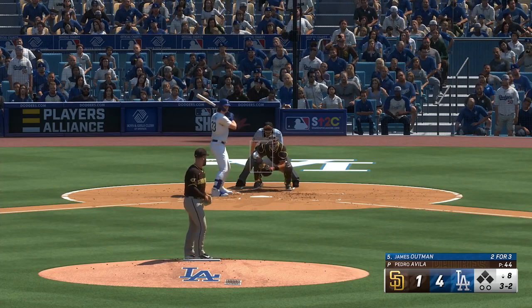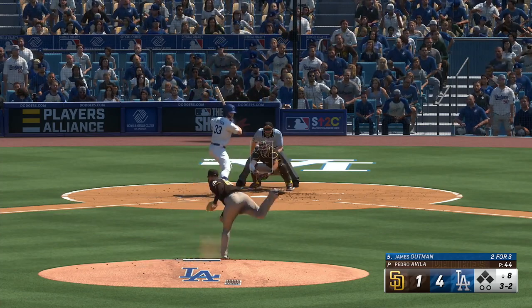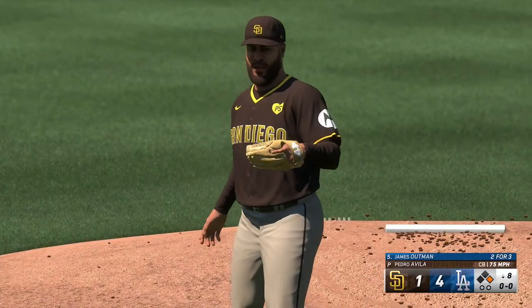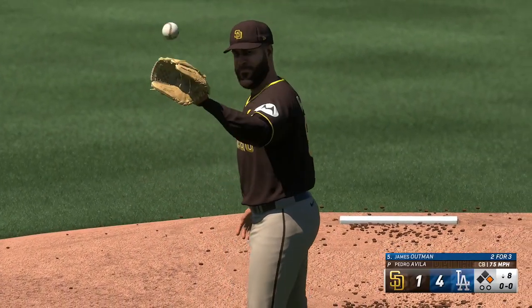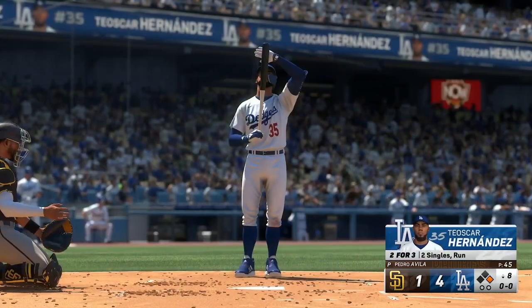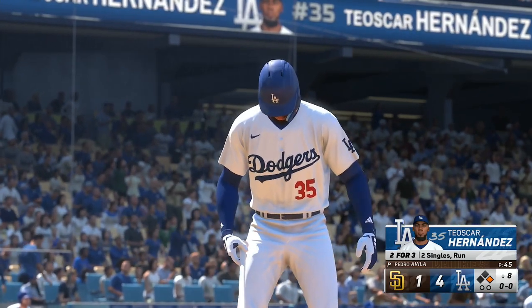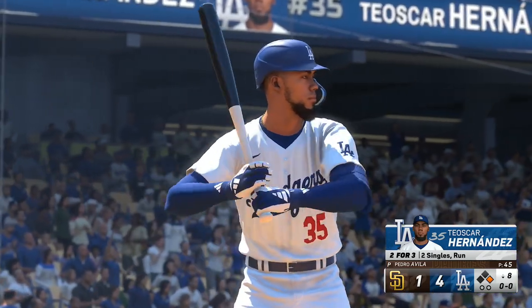The wind of the pitch. And he walked him. Well, he earned his trip to first right there. It's not easy laying off pitches that just missed the zone like that. And it's a real discipline as well. He's put a lot of work into that aspect of his game, and it paid off right there.